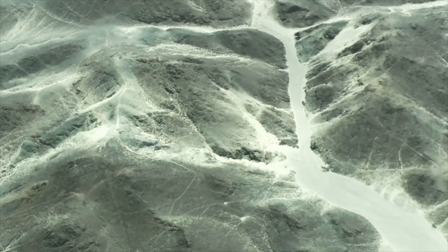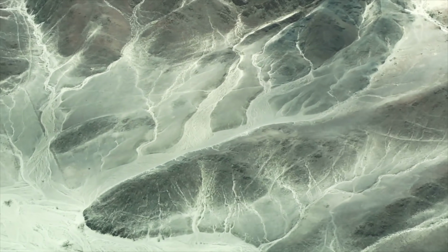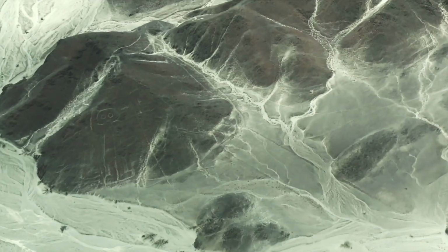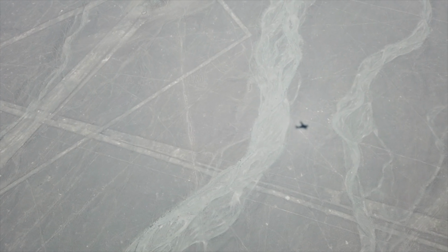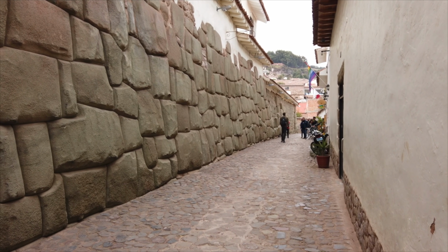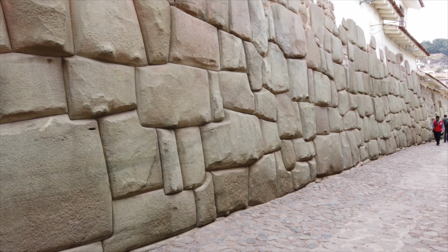Flying over Nazca is an incredible experience, and we'll see all of the famous figures, including the one coming up, which is the famous astronaut that you can see in the middle of the screen. But Nazca is much more complicated than most people realize. And so we'll see all sorts of so-called runways, etc. And then the main tour begins in the city of Cusco.